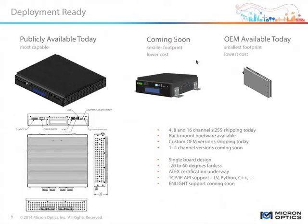So today we have the si255, and that means 16 channels, 160 nanometers. Coming soon, we'll have 4-channel generally available instrument configurations. This will offer a smaller footprint and a lower price point for entry into this technology. Even today, we're shipping OEM versions of this technology. Some of these feature sets were developed to solve particular solutions.